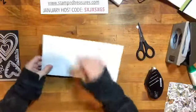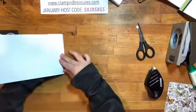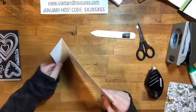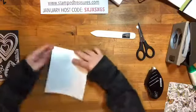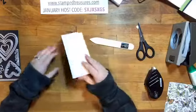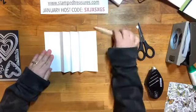Okay, and then we're gonna fold at every score line. So this piece is going to attach to the inside of your card. So you want it to go like this. So you're doing a valley fold. And it's called a valley fold because there's your valley. Okay, and then we're doing a mountain fold and then a valley fold. And you're just gonna fold it accordion style. So back and forth. And I'm gonna use my bone folder to make it nice and crisp. And then open it up and do this side. Okay, and then that's gonna go on the inside of our card.